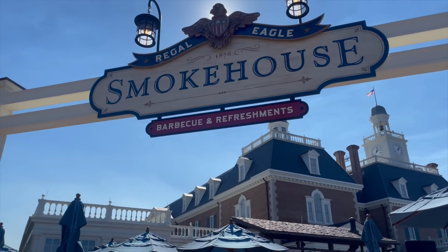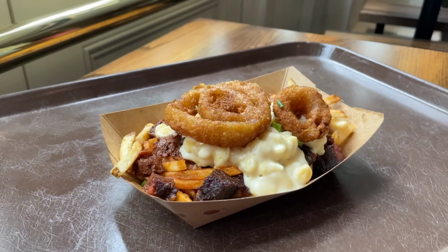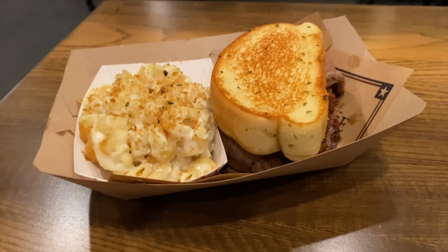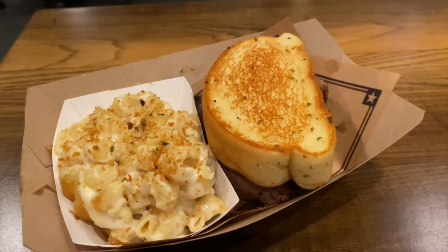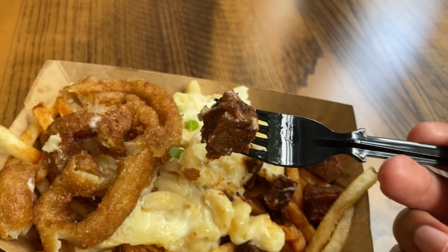It's like kind of a spicy barbecue sauce. It was so good. Now, the portions at Regal Eagle are decently sized too. They come with your choice of side options like mac and cheese, baked beans with burnt ends, or beer battered onion rings. So you'll definitely be all filled up before you make your way back out into the World Showcase. And the prices here aren't too shabby either.